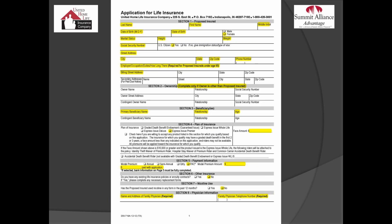This is really the first page of information on the application. This is where, as you can see in the highlighted spots, you're going to get the client's basic information as far as name, birth date, height and weight, social, their address, basic information, and employment information.